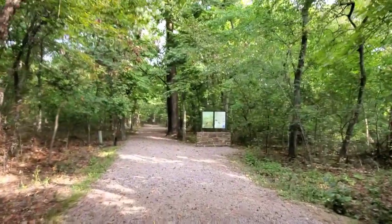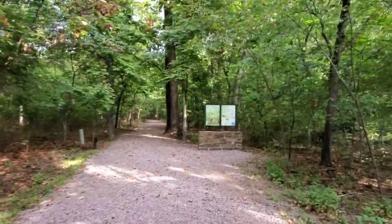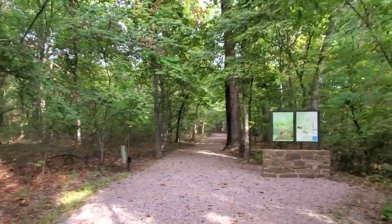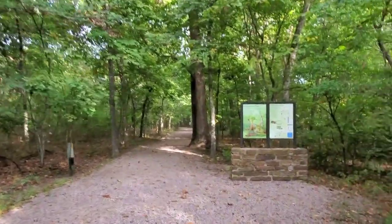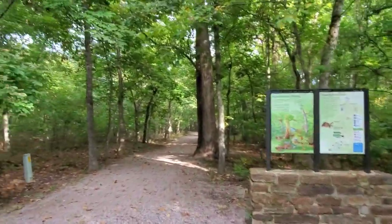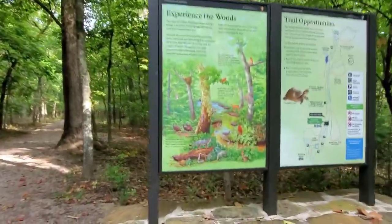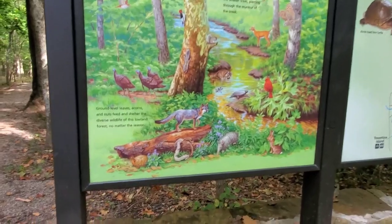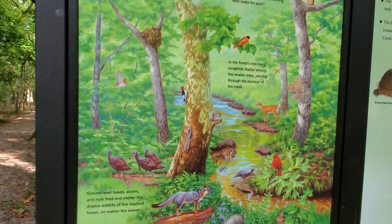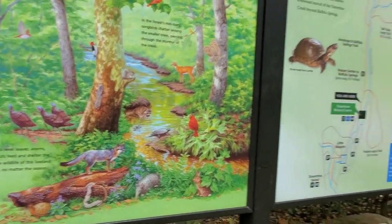Birds, armadillos, skunks, squirrels, snakes, lizards. And they did say that there have been several sightings of a mountain lion, so be careful when you're out here. And here's talking a little bit about it. We did see a deer a minute ago as well. That's all the stuff you'll see while you're out here. And we saw most of these today alone.